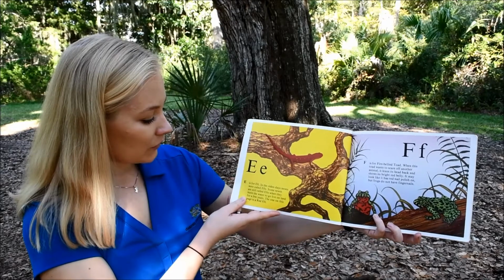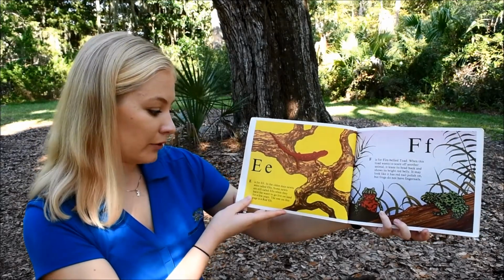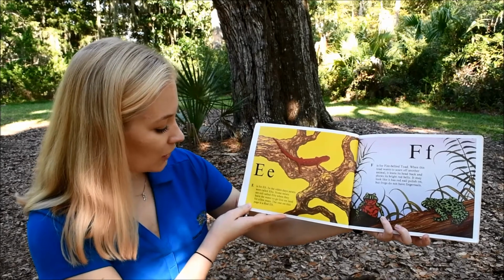E. E is for eft. In the olden days, newts were called efts. Some newts are still called efts when they leave the water to go live on land for a few years. The one on this page is the red eft.